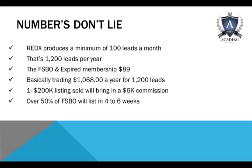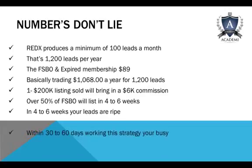50% of for sale by owners will list within 4 to 6 weeks. So in 4 to 6 weeks, that's just my opinion, the leads are ripe. You know, sometimes when you catch them the first day or the first week, it's like that green banana. It's not ready yet. So all you want to do is you want to get to meet them, you want to see their home, and you just want to start the follow-up process and nurture that relationship. And within 30 to 60 days of working a true FSBO system, there's no reason you shouldn't be slammed.